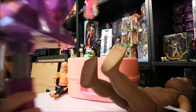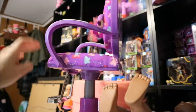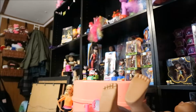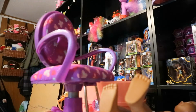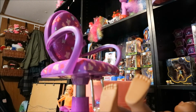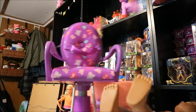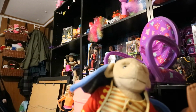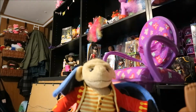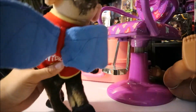And then I got, I think this is my life, the Barbie, the Walmart man, and it can go up and down. There we go. Then I have this awesome monkey from, I think, the show Wicked. Super cool. I know that because he says Wicked. I had to pick him up. Look at his hair.